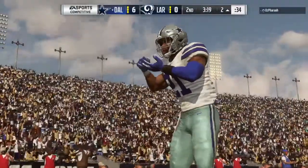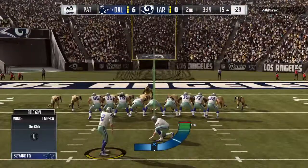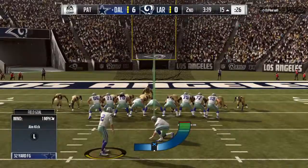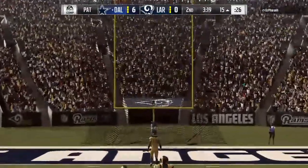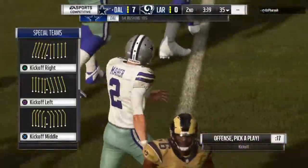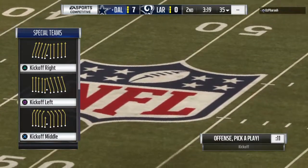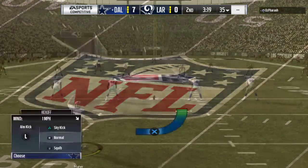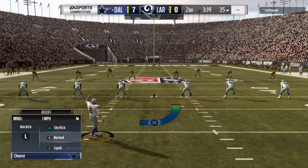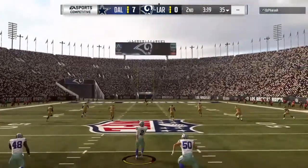Ezekiel Elliott, a 22-yard scamper. And the Cowboys are in for 6. Extra point right down the middle. And it's now a 7-0 game. Out is the kickoff unit as they run up and send this one away.